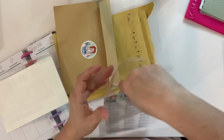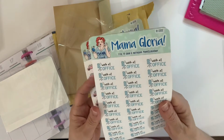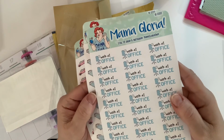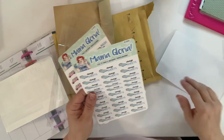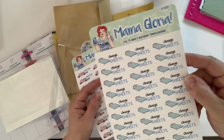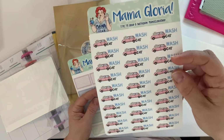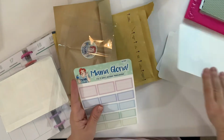And she's on Etsy also. So I have work at office. Those are really cute. Change sheets. Those are cute. Here's wash car. My poor cars need to be washed so bad.